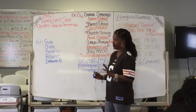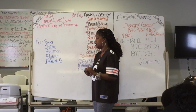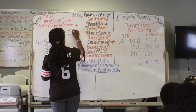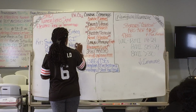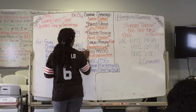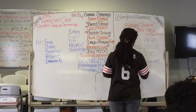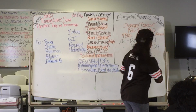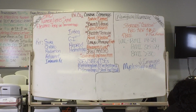Now this whole sheet is chemo. So we need to start off understanding that chemo affects 4 body systems. It affects integumentary, GI, reproductive, and the worst one, hematology. The bone marrow at the top on the left-hand side, I want you to write this fancy $4 word, myelosuppression, equals ANT. And you guys know ANT. The bone marrow with the X over it, myelosuppression equals ANT.